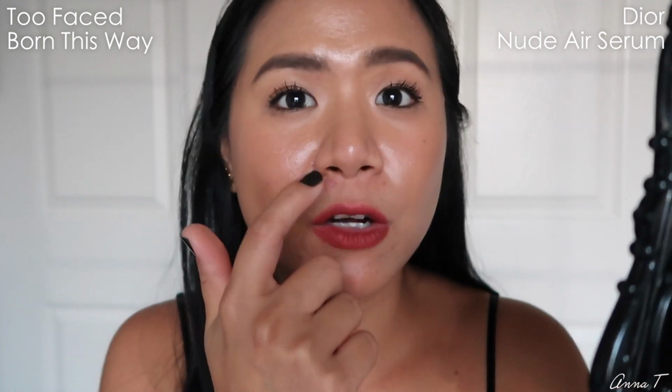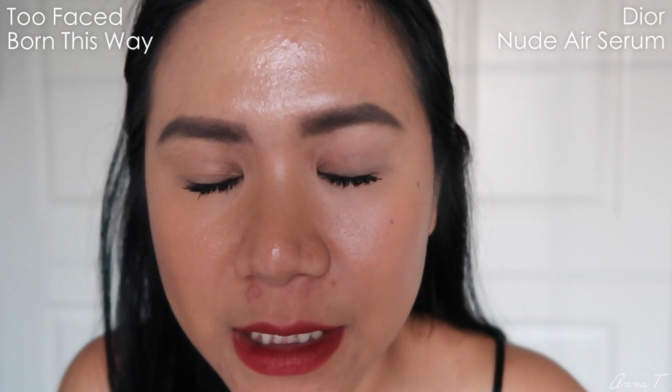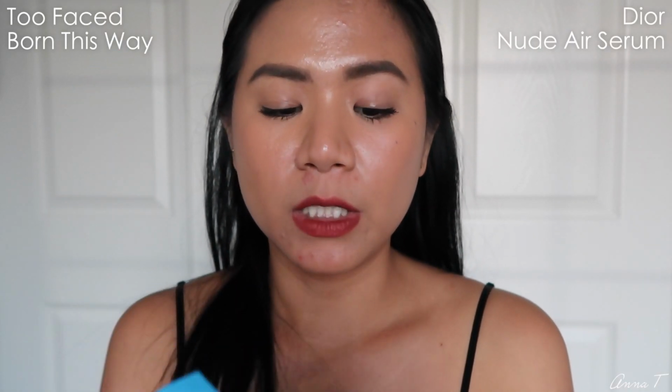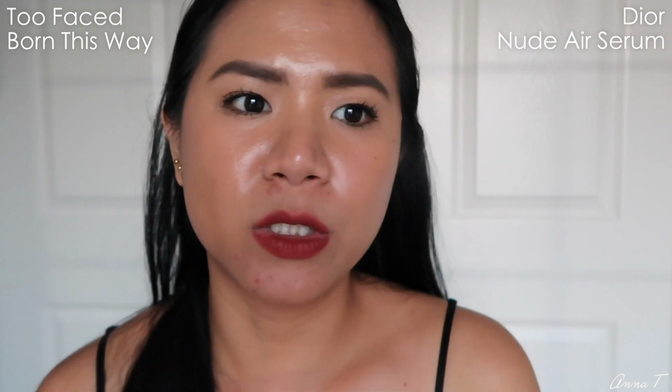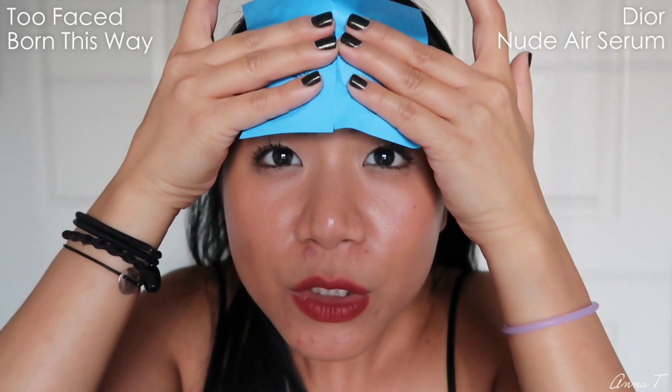Mahal nila parehas. I'll be back in another 4 hours to tell you my final thoughts about these two foundations. Now, almost 9 p.m. Less coverage on the pimples, extra oily and extra creasing on the lids. What I'm going to do now is use oil blotting sheets to remove the oil on my face so we can see which one controls oil better. I think I kind of know which one.